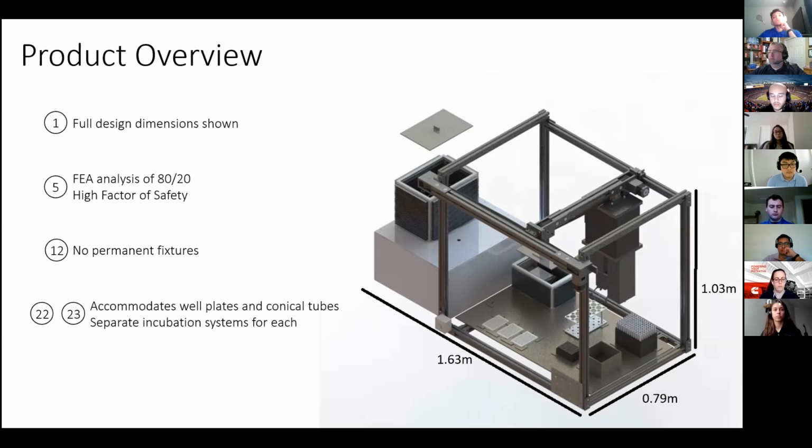Now, the customer also required a minimum factor of safety of 1.15 for the design, and we performed finite element analysis using ANSYS on the vertical pieces of the 80/20 frame of the liquid handling subsystem. And this showed a factor of safety well above 1.15.